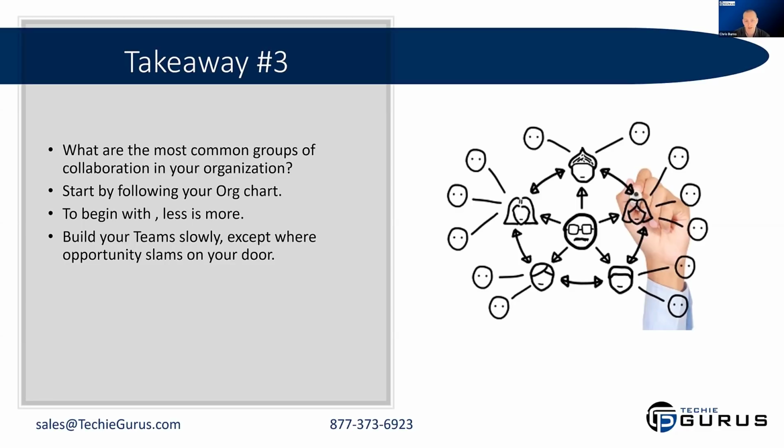A lot of that's going to be the case for a lot of you, and for some of you it might not be the case. People might only be part of the company-wide team, and then maybe one individual team like sales or marketing or accounting or finance. You want to begin kind of slow. So start with a company team. By default, they give you a company team. Everybody's part of it. You can do company announcements. You can share files. You can build things out. I'll kind of show you that.